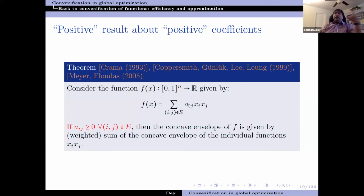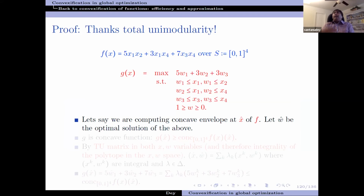If the data is non-negative, I can get this concave envelope by just looking at each term. And I think we have enough time, about 15-20 minutes, to see the proof. So let's prove this. Why is this true? It turns out it's thanks to total unimodularity.